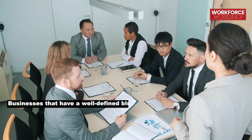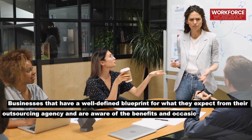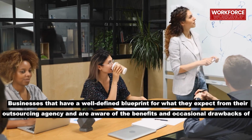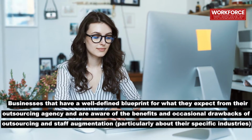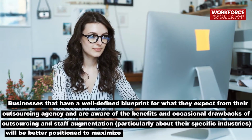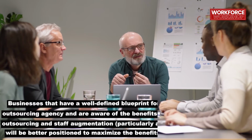Businesses that have a well-defined blueprint for what they expect from their outsourcing agency, and are aware of the benefits and occasional drawbacks of outsourcing and staff augmentation, particularly regarding their specific industries, will be better positioned to maximize the benefits while mitigating its risks. By taking a systematic, precise approach to outsourcing from the start of the project, managers can lay the groundwork for a long-term effective outsourcing strategy that will eventually help them reach their business objectives.